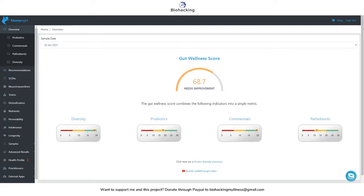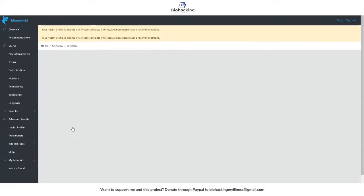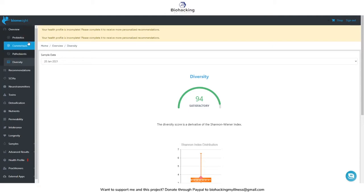Now, regarding my microbiome, I have two different tests. I've done one at the end of January 2021, and then I've done one on July the 6th, 2021. I would like to show you the differences between these tests. So the first sample, 20th January 2021, I had good diversity. It was 94, which is great.